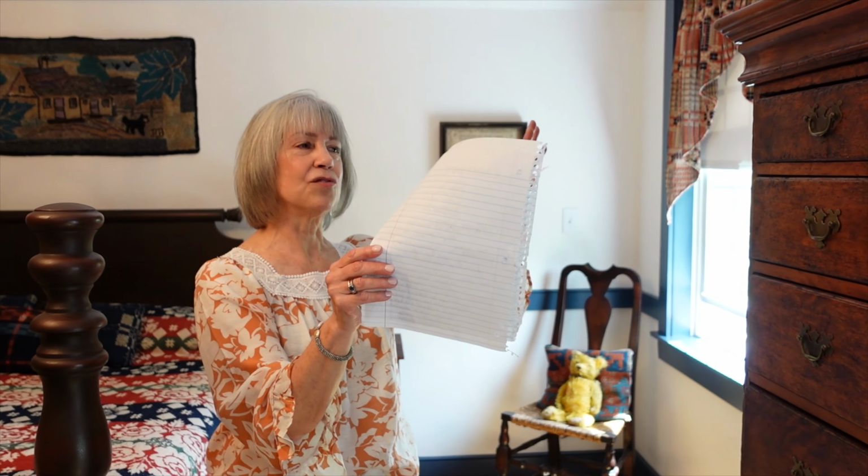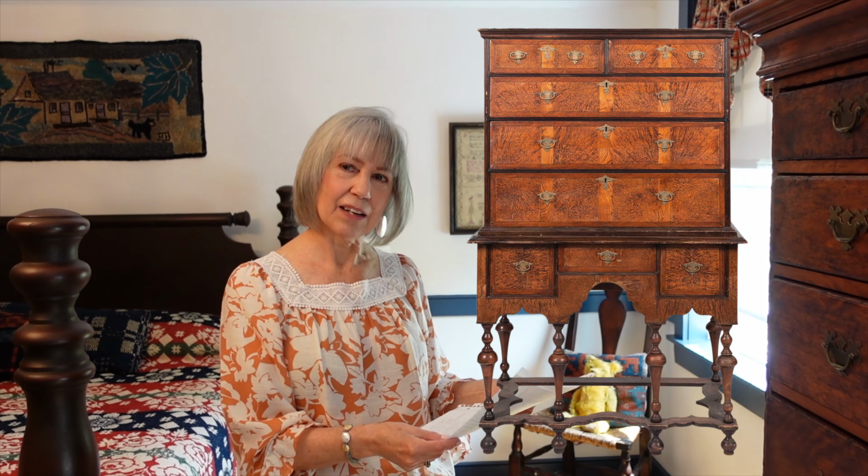But the William and Mary is really easy to distinguish because it has 6 legs. But it's not overly ornate. Yeah. I tend to like it to be a little simpler.